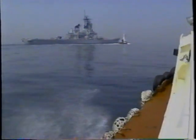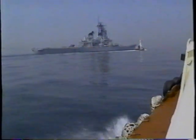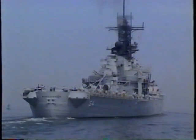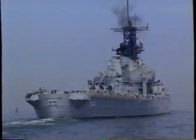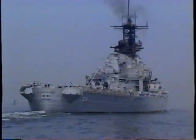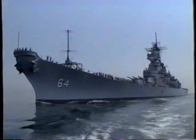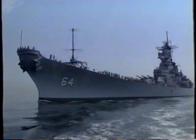The role of the battleship in the late 1980s was to form the center of a naval battle group in place of an aircraft carrier. Its new peacetime role was to show the flag in hot spots around the globe, where its old-fashioned armor made it nearly impervious to the new threats posed by advanced naval mines and anti-ship missiles.